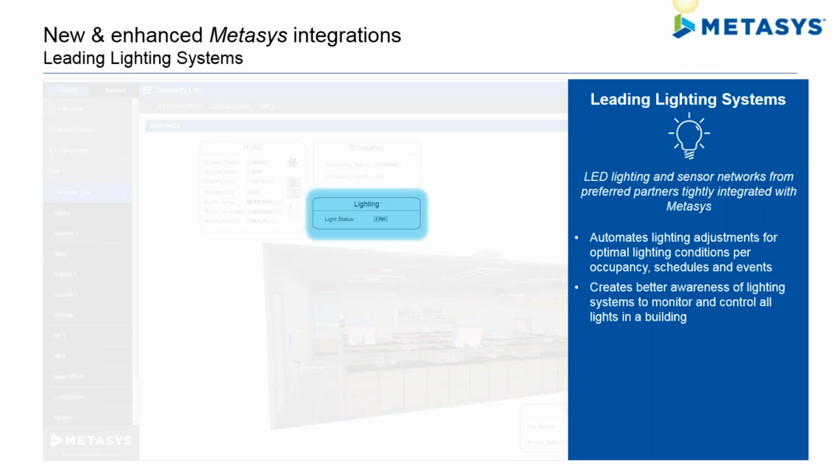Another nice thing about the lighting integration is that some of the lighting fixtures provided by Cree and Molex include integrated or built-in temperature, humidity, light level, and/or air quality sensors. That sensor data can then be implemented into Metasys, and that could potentially be an installation cost savings so that you don't need to mount those separately wired components.